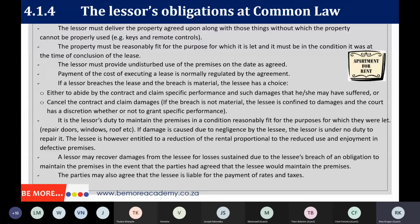The lessor must deliver the property agreed upon along with those things without which the property cannot be properly used, like the keys and remote controls. The property must be reasonably fit for the purpose for which it is let, and it must be in the condition it was at the time of conclusion of the lease. The lessor must provide undisturbed use of the premises on the date as agreed. Payment of the cost of executing a lease is normally regulated by the agreement.